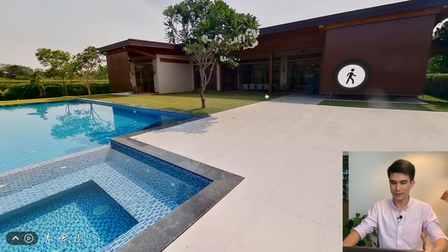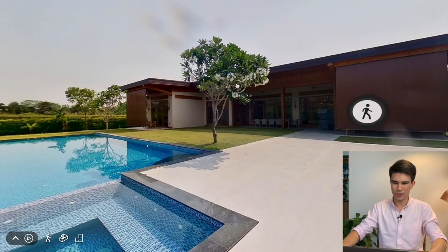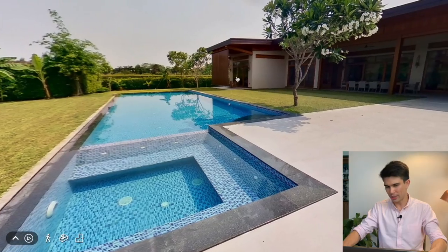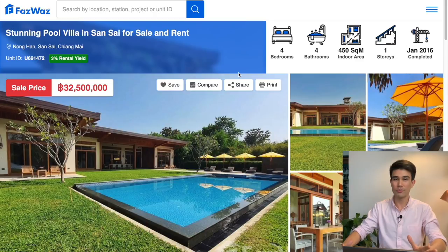So, this is a perspective from the other side looking at the house. The house, very minimally designed, really nice. Wow, this garden is very nicely tended to, well groomed. You've got this jet jacuzzi section of the pool here, and this other section that's large enough for you to actually do laps. You've got a sitting area out there. That's from the master bedroom. There we go. 32.5 million baht if you want to buy. If you want to rent, 72,000 baht per month.